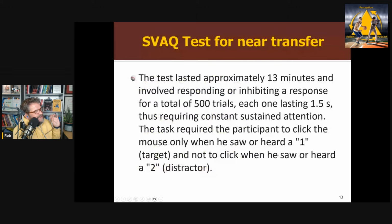Okay, the near transfer cognitive test was called the SVAQ. It's another computer-based test. It's basically a test of sustained attention. So you have to sit there and you're watching a computer screen for a long period, and either you saw a number one or heard a number one, you pressed a button. When you saw a number two or heard a number two, you didn't. You inhibited a response. So it's a very simple test of sustained attention. Okay. So that's the kind of the tests.